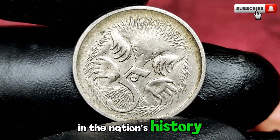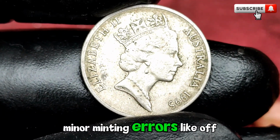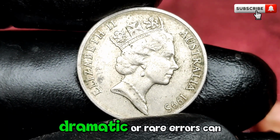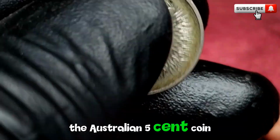No major varieties were officially noted for the 1995 issue, but as with most circulating coins, minor minting errors like off-center strikes, die cracks, or clipped planchets occasionally appear and are collected on a case-by-case basis. Dramatic or rare errors can command significant interest among specialized collectors.